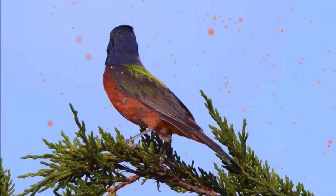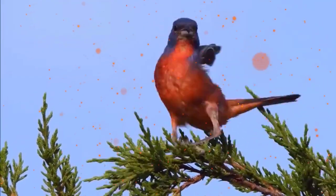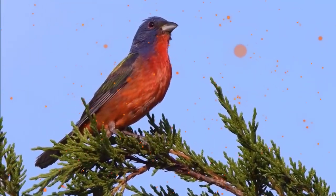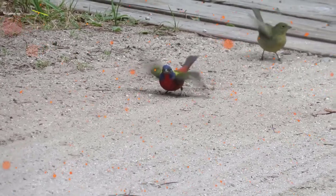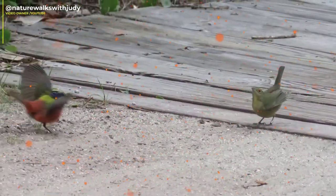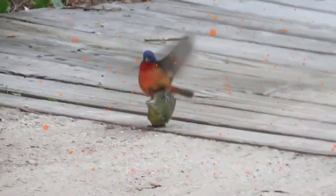The western population of painted buntings begins its fall migration before molting, molts in staging areas in northern Mexico, then continues to migrate further south. This migration molt pattern is common among waterfowl but very rare among songbirds. In contrast to the western population, the eastern population of painted buntings molts on its breeding grounds before migration.